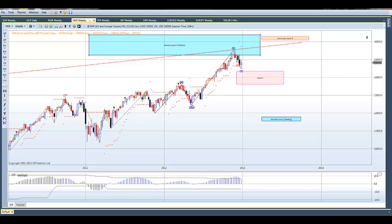We were looking for a similar pullback to what we had between wave 1 and wave 2, and between 3 and 4. But we'll see, again, same analysis as the S&P. Here's your next support, just below 12,000 if the wave 4 area gives way.